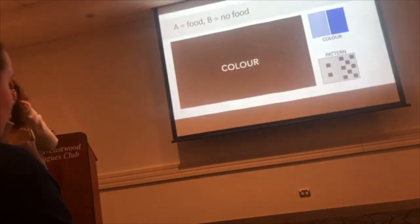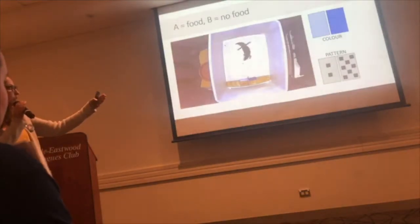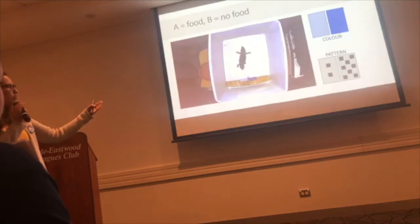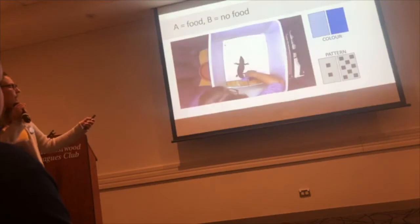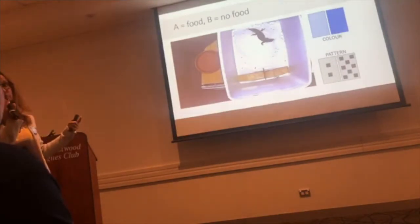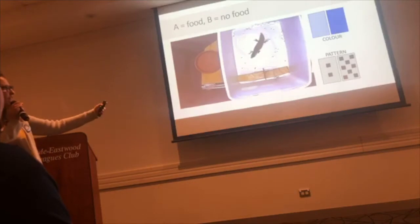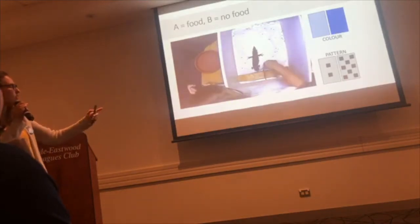I showed them 2 different blues, light blue and dark blue. For this lizard, the correct cue was the light blue one, and he will walk up to the light blue one, he will touch it, and I will give it some food. Same with the pattern. These 2 patterns, which from my point of view are pretty obviously different. You can't see them in the video, but the left one is the 8 and the right one is the 2. And for that lizard, the 8 was correct, so he walks up to it, he touches it.